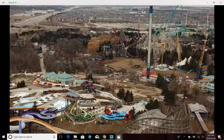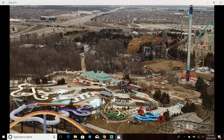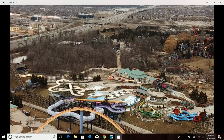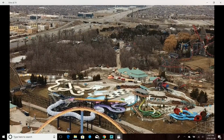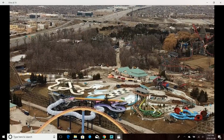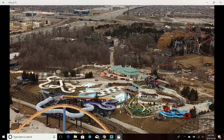I can get 2 flips on Skyhawk, and then my head hurts, so I stop. Oh my god. 38 flips on Skyhawk? How do you not come off that thing dead? Behemoth is way better than Leviathan. Like, way better.